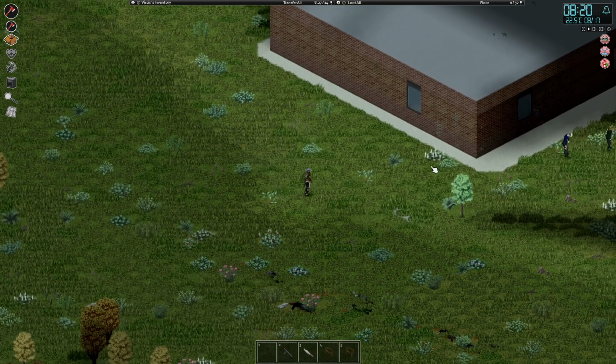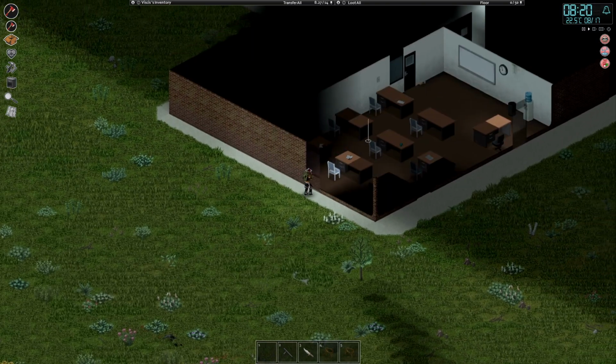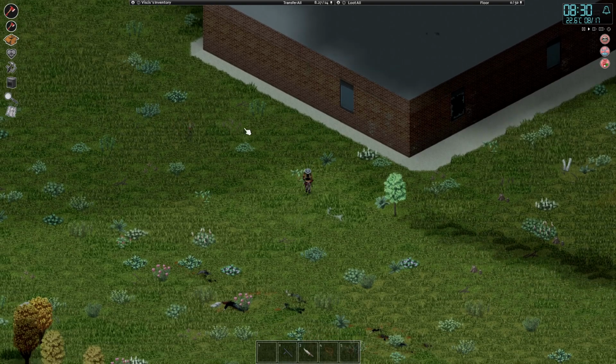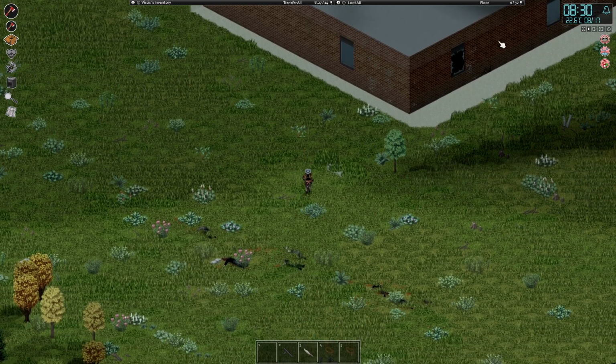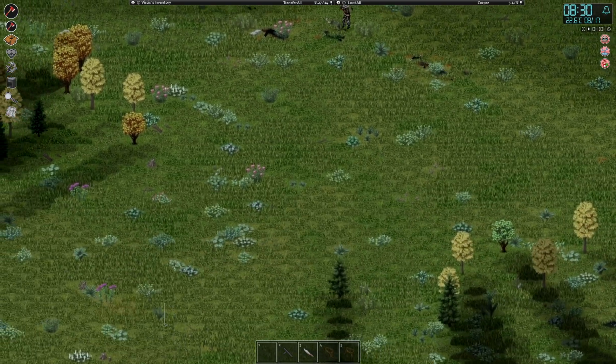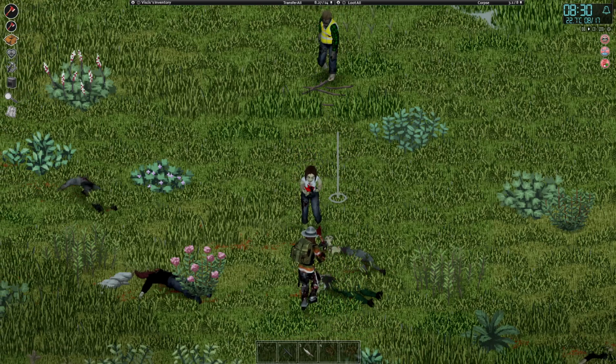Let's go ahead and check out this window. See if we can scout inside. It's like some sort of office, but there is a water container in there. So we have managed to pull a few there and yeah, one's come outside from the building. So, looks like it's clear to the south. Let's try and pick a few of them off.